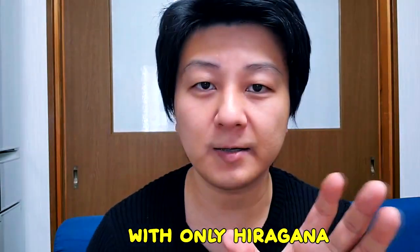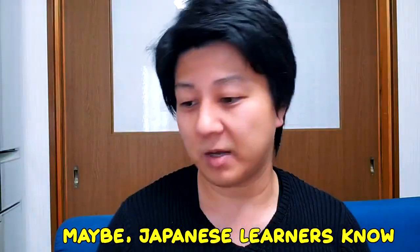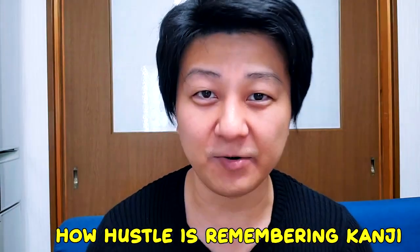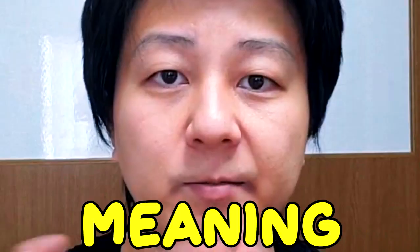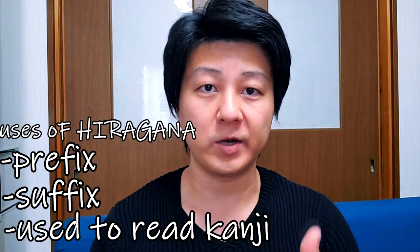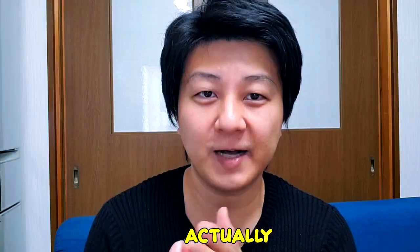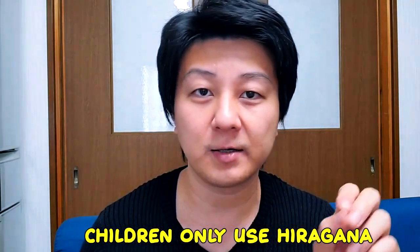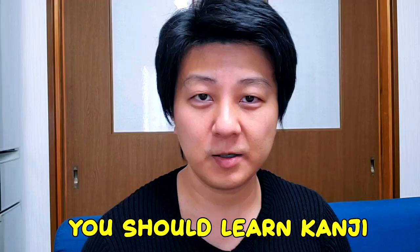No meaning actually. So writing Japanese with only hiragana is still fine. That's easy to read. No need to remember all kanji. Maybe Japanese learners know what a hassle remembering kanji is. So using only hiragana is convenient, but hiragana doesn't have meaning, just sound. And hiragana is for prefixes or suffixes or just reading for kanji if that's difficult to read. Only using hiragana looks like children. Actually, children use only hiragana first, and children study kanji little by little over 9 years. If you want to write more like an adult, you should learn kanji.